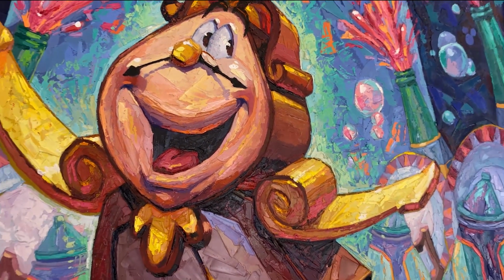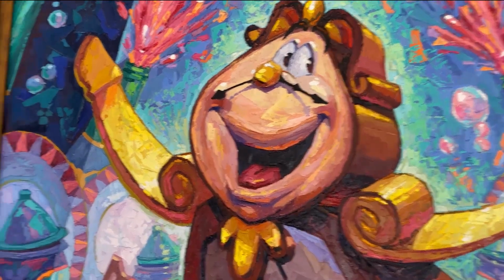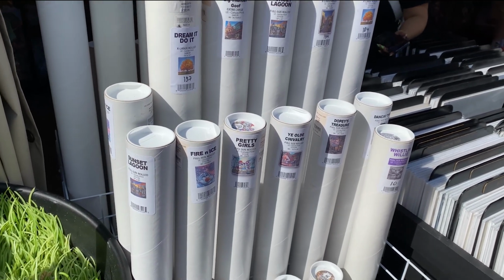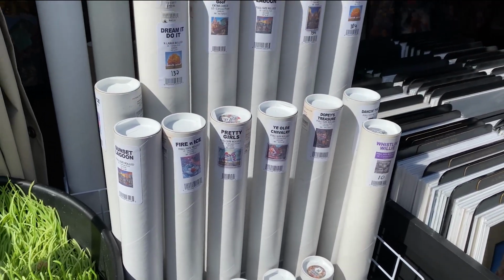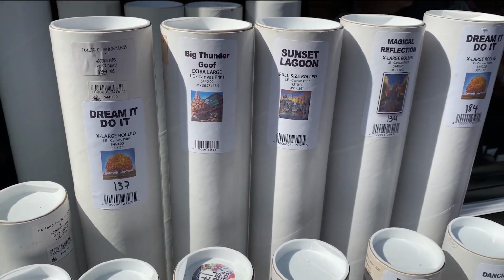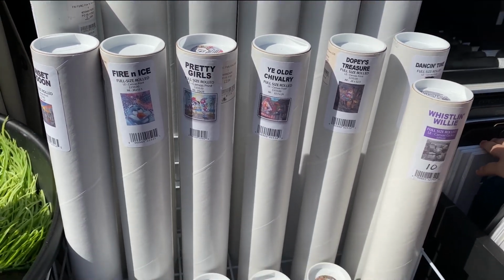Now, not only do we have the originals, we have prints and we have the wrapped canvases of this piece. So always ask to see what's available in each piece. We also sell them in rolled canvases right there. So if you don't want to have it in these frames that are available, you can take it home and get it framed yourself. And this is the extra large ones. They're $440, but they're huge. They're 38 by 44 inches. So that is a big piece for your wall.